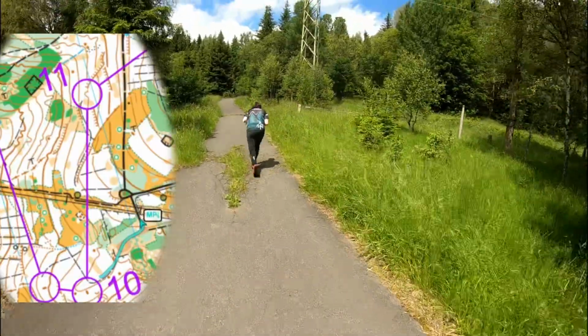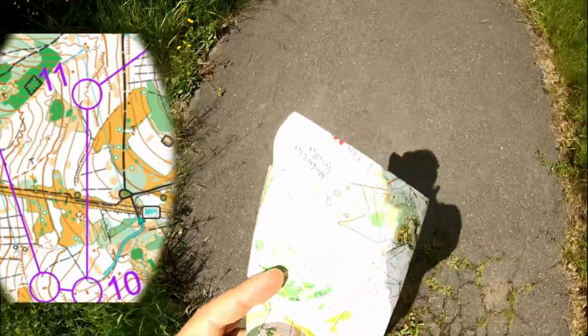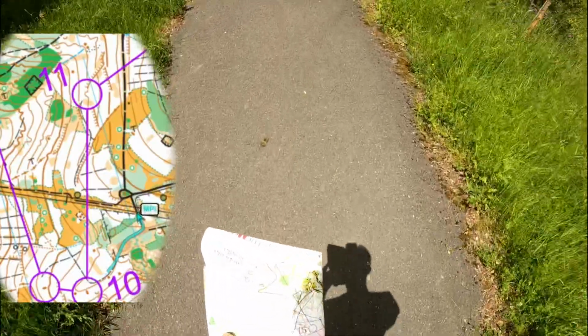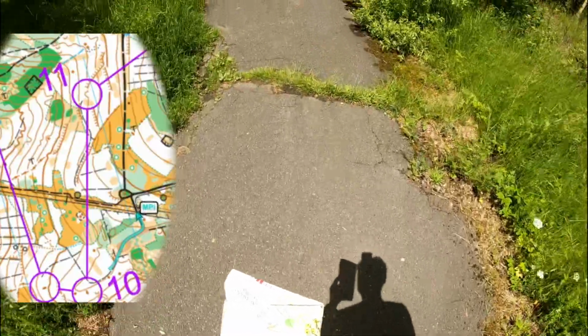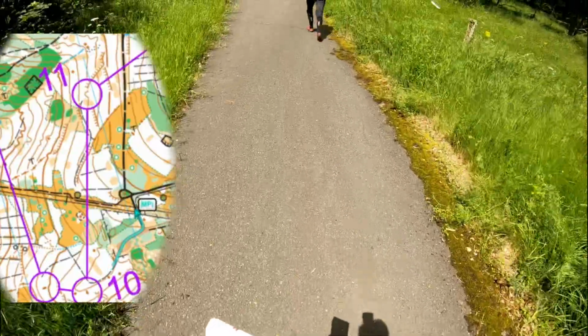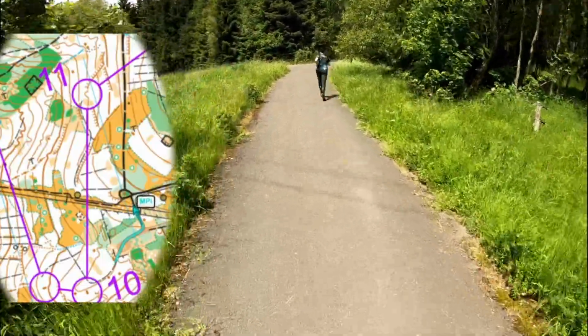Now I think I knew where I am, but as I said, here this was not a good choice because I was climbing uphill. That's why I'm not running, because I was probably a little bit tired and also confused.